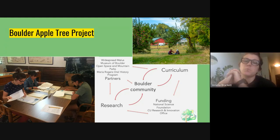And then there is work directly with the Boulder community, and this is where a lot of the history comes into play, doing research on particular areas of the city and the county so folks can know more about the historic apple trees that they live with.